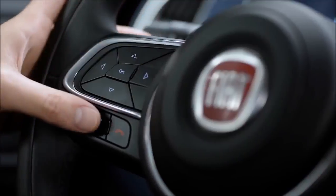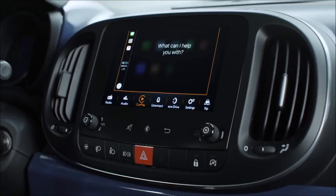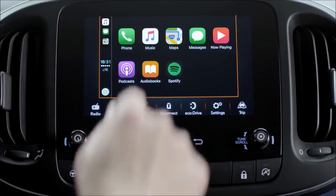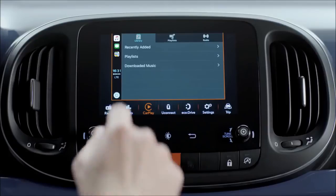To play music, just press and hold the voice control button and say play, followed by the name of the artist, song, playlist or genre, just like you would on iPhone. You can also tap the music icon to get access to your songs and radio stations.